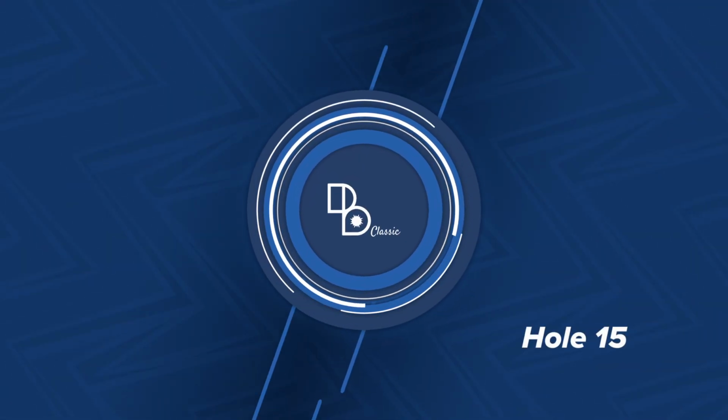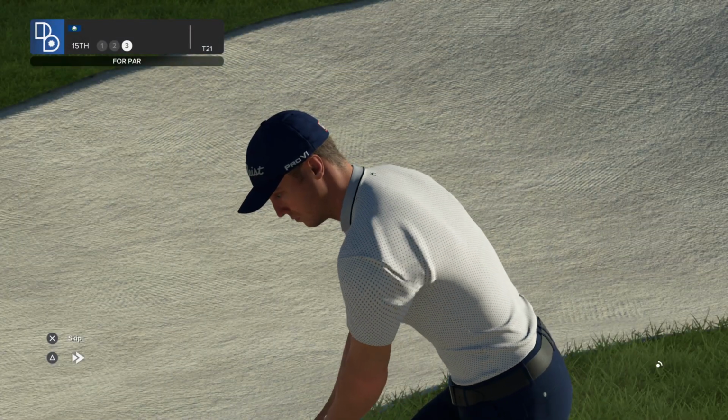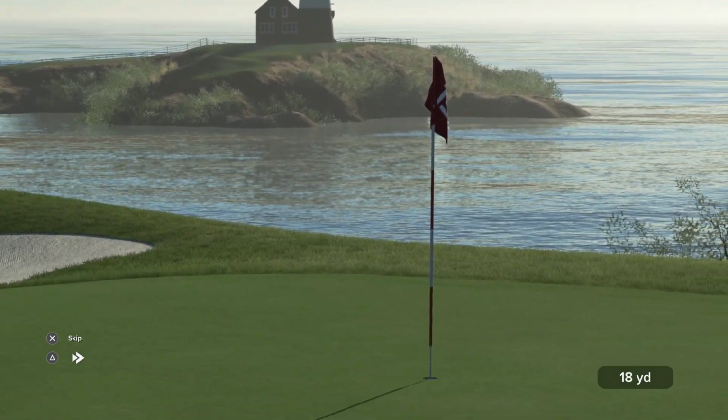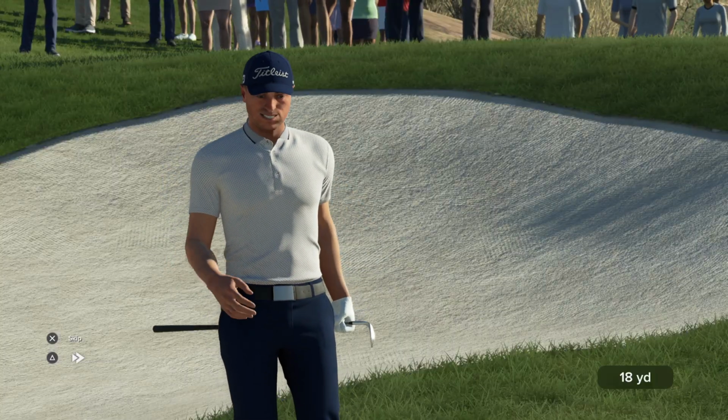Now let's head over and see what JT's been doing. They're in the bunker, looking for an up and down here. Oh, what a touch of class, holds it from the sand. Let's take a look at the leaderboard.